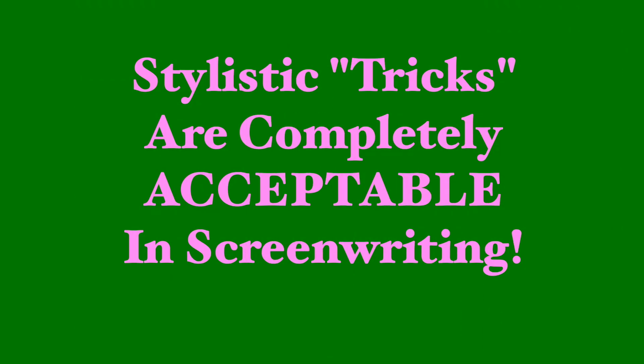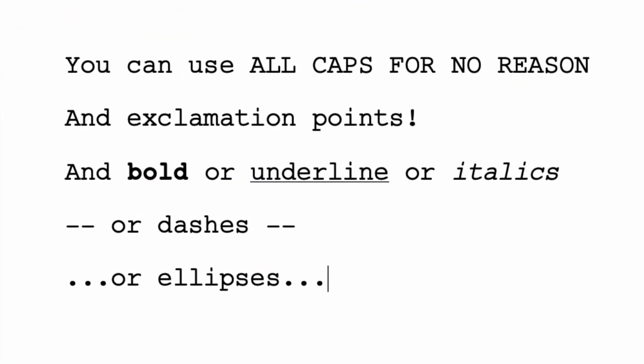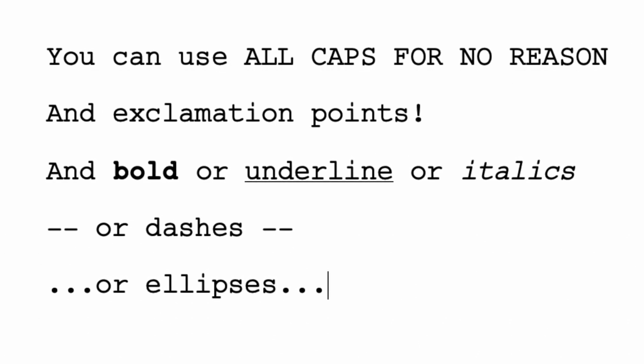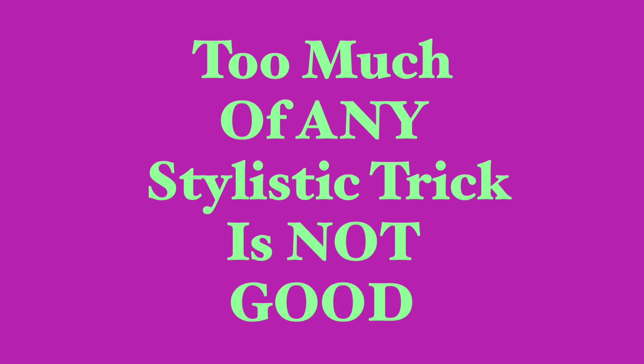Also, you can try writing without any inner description, and if nobody gets what you're doing, you can add some in the next draft, because I promise you, there is always a next draft. Okay, now, stylistic tricks are completely acceptable in screenwriting. Showy style is not a bad thing, but while a dash or an ellipsis or an aside to the audience here and there is cool, doing a lot of them gets annoying. Too much of anything is not good.